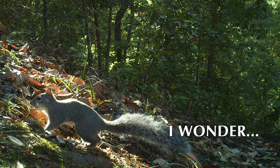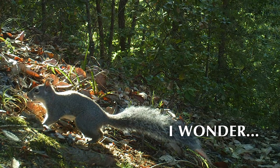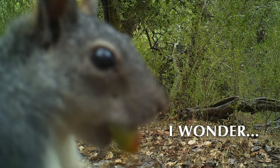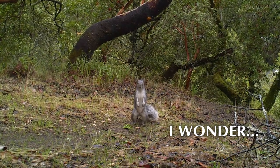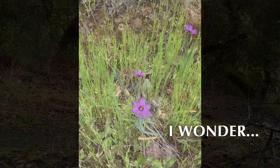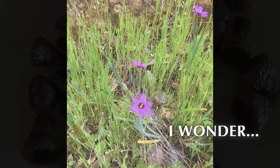I wonder why the fur on the squirrel's tail is longer than the fur on her body. I wonder how the squirrel eats the acorn. I wonder why the squirrel only stands on her hind legs sometimes. I wonder why some grasses have flowers and others don't.